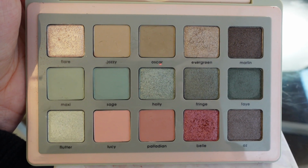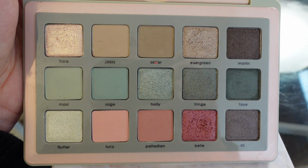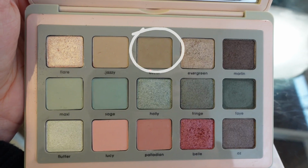What I found is that for me, the neutral shades here are some of the best neutral shades in my collection for my skin tone. The medium tan Faye leans greenish on me, which is kind of interesting. It's easy for me to pull together a very flattering neutral eye look that makes this highly wearable on a day-to-day basis.